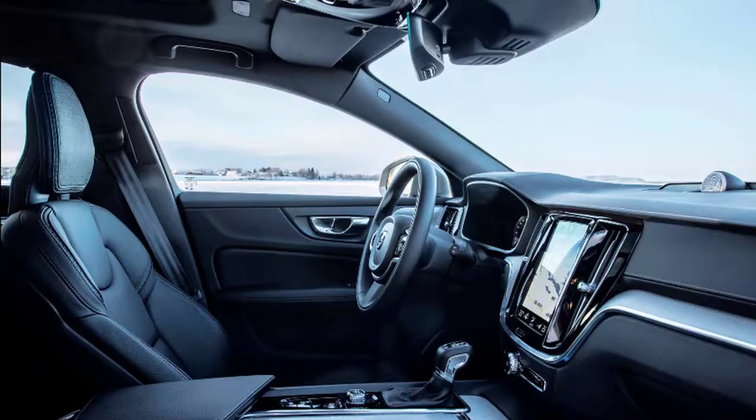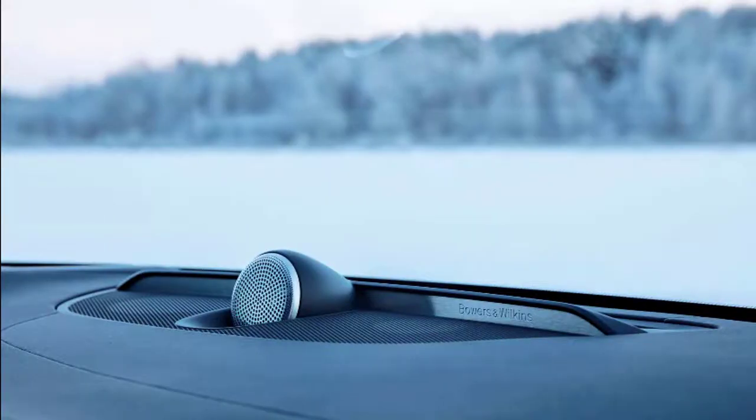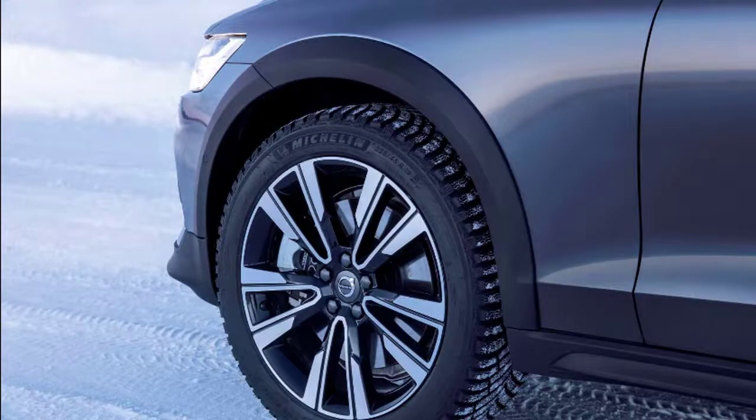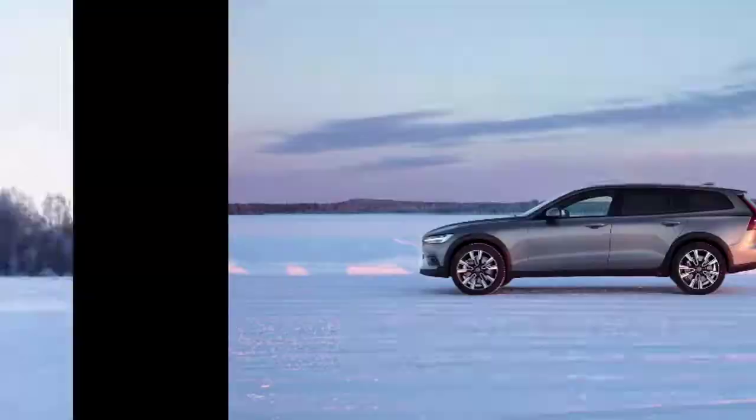Performance, C/D est.: 0 to 60 miles per hour, 6.4 seconds. 0 to 100 miles per hour, 16.4 seconds. Standing quarter mile, 15.0 seconds. Top speed, 130 miles per hour. EPA fuel economy, combined/city/highway: 25/22/31 mpg.